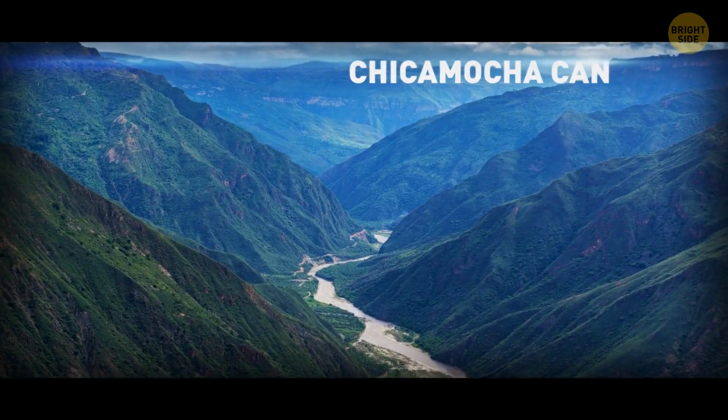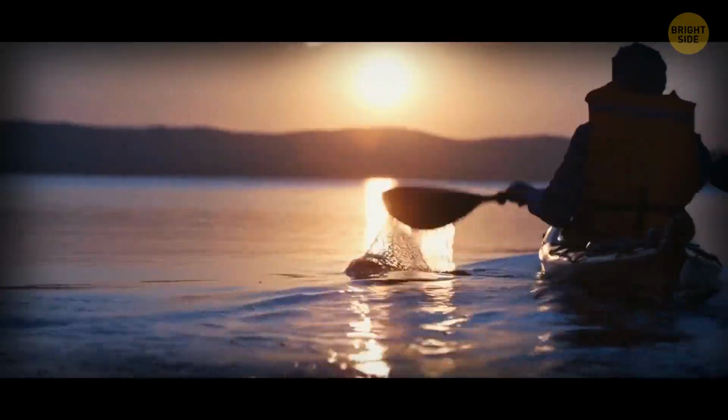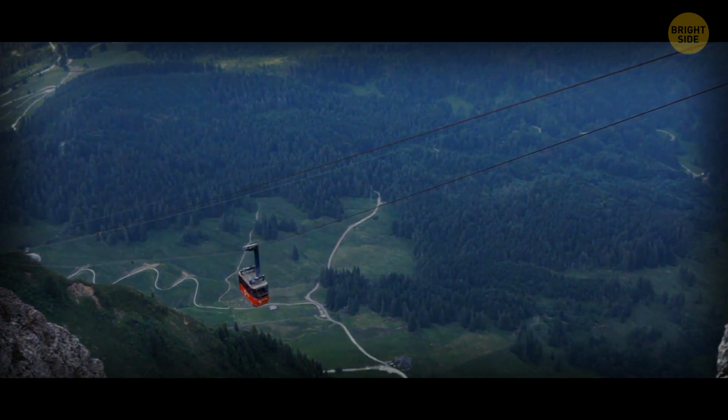Colombia's Chicamocha Canyon is pretty much as deep as the Grand Canyon. Extreme sports own this place. Ziplining, canoeing, paragliding. Heck, even their cable car is extreme. It's a 25-minute ride, and it's steep.